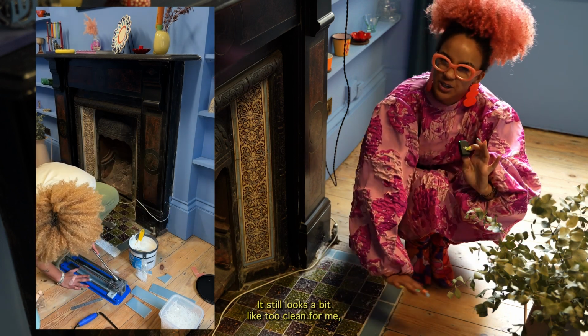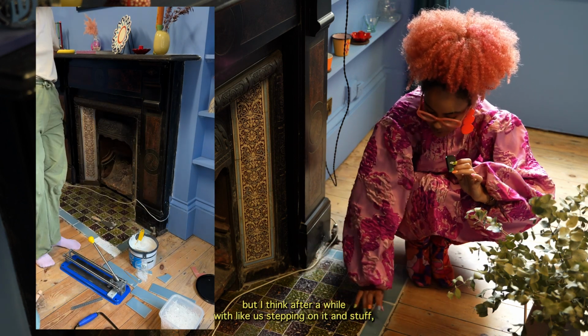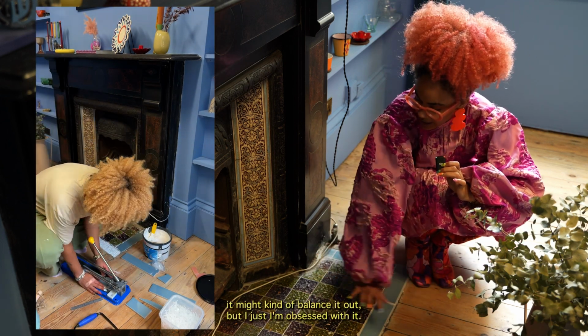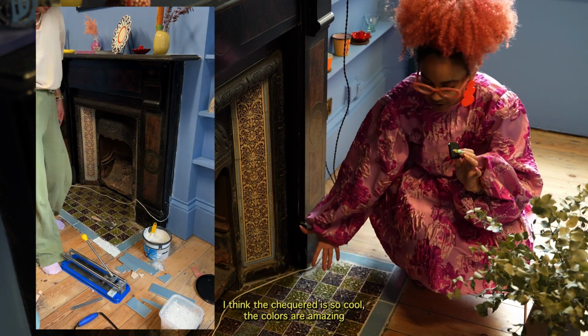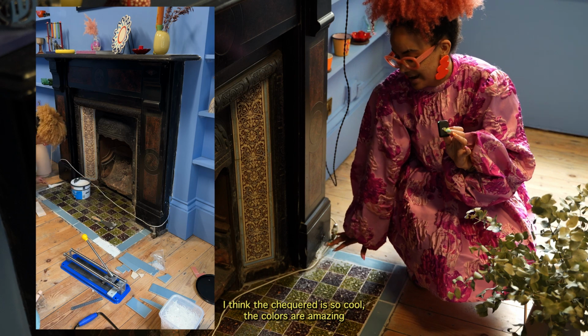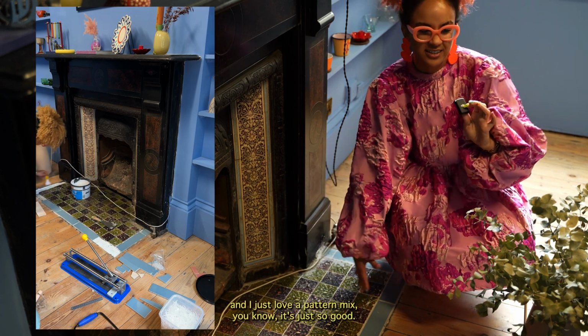And so I didn't do it perfectly so that it would match the vibe. It still looks a bit too clean for me, but I think after a while with us stepping on it and stuff, it might balance it out. But I'm obsessed with it. I think the checkered is so cool. The colors are amazing. And I just love a pattern mix, you know, it's just so good.